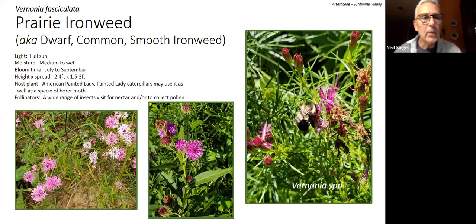This is prairie ironweed, a Vernonia species, also known as dwarf common or smooth ironweed. Its best conditions are full sun and medium to wet. Blooms late in the season, typically from July into September. It's a nice Vernonia because it's shorter than some of the others, like Missouriensis, for instance, can get up to 7 feet tall. This one's only 2 to 4 feet and 1.5 to 3 feet wide. It's a host plant for American painted lady and painted lady caterpillars, as well as another borer moth. And a wide variety of insects visit for nectar or to collect pollen.